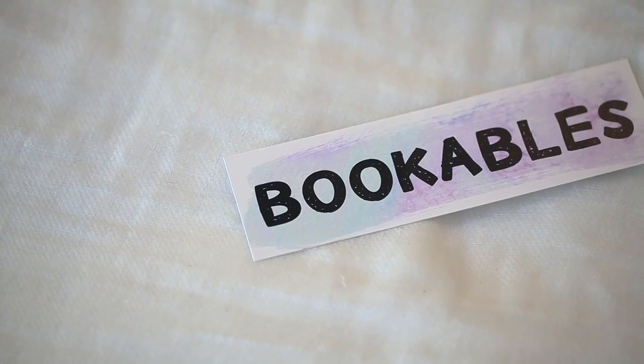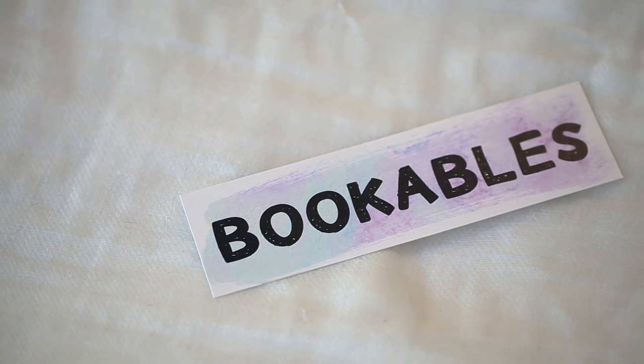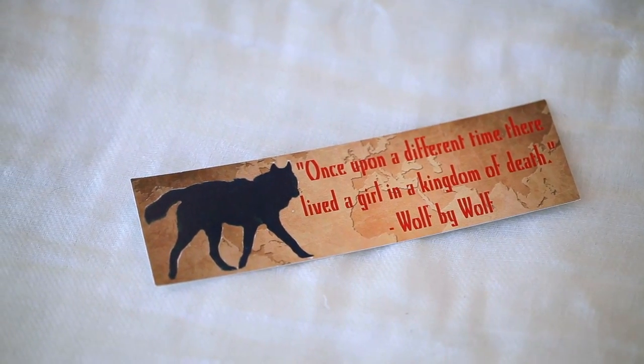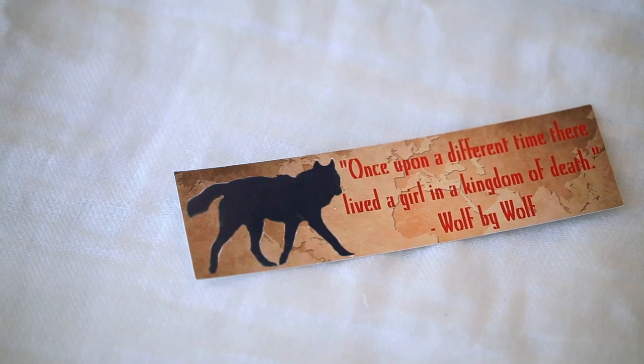So she sent me a few bookmarks in the past, and the first one she sent me is this beautiful one that says Bookables on it, and I love the watercolorness of this and the font, and I just love that it has my YouTube name on it. I love it. She's also sent me a Wolf by Wolf one. This is by the book Wolf by Wolf by Ryan Graudin, and it says the quote, "Once upon a different time there lived a girl in a kingdom of death," and it's just a beautiful quote from Wolf by Wolf, one of my favorite books of all time.